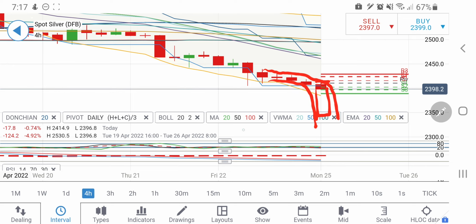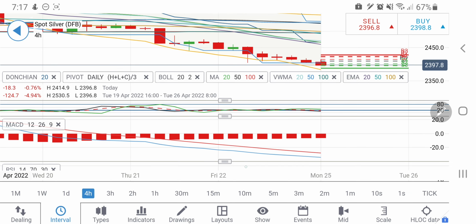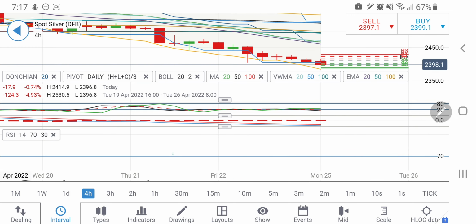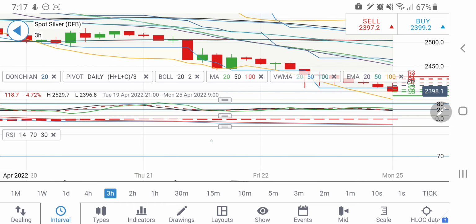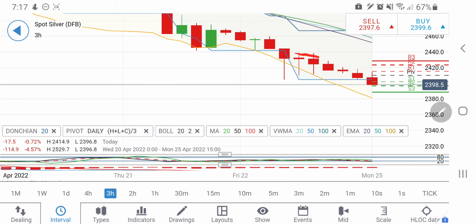But look at the stochastic, here is again oversold. However, there is still room for it to sell more. MACD running parallel, RSI is strongly oversold on the 3-hour charts too. Similarly, it is trying to form this pattern. However, the next candle, see, this is the support zone which it has broken around 2410, and now it is trading below, and the strongest resistance at 2420.